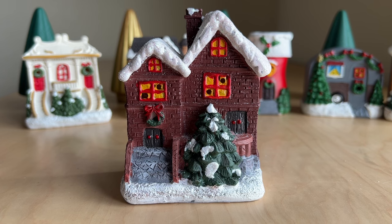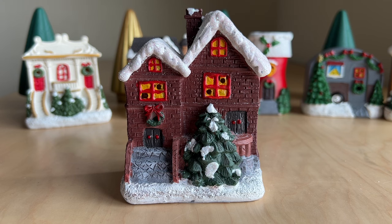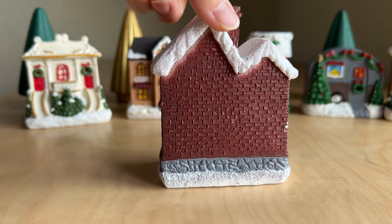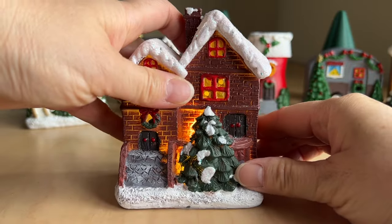Next, let's check out this reddish brown brick house. I almost want to sing the song Brick House. With double triangular roofs, so almost like two buildings together, with a big Christmas tree on the outside and this kind of cement stone walkway for the staircase. It kind of reminds me of a house in the East Coast, like a New Jersey house. And let's look all the way around. You can see the brick and the stone detail all the way around the house. Let's turn it on and see it all lit up. It's lit, it's all lit.